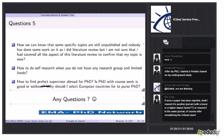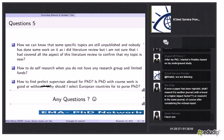If once a paper has been rejected, shall I resend it to another journal? Or resend it to the same journal, of course, after considering the refusal? Okay, good. So if a paper has not been accepted in a particular journal, and you have revised it based on the comments from that journal, most often than not, the editor might say in the rejection notice, okay, revise your paper and submit it to another journal.